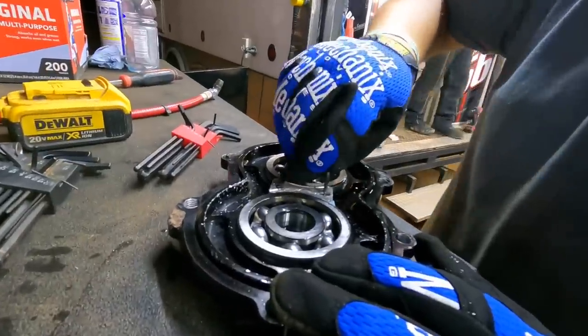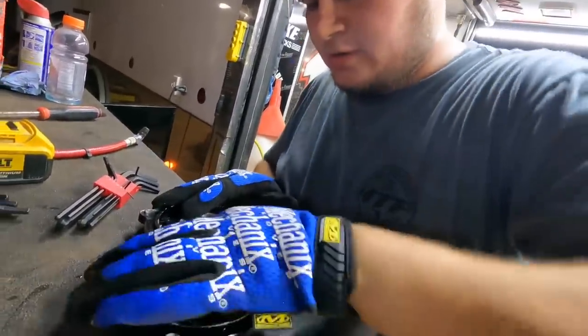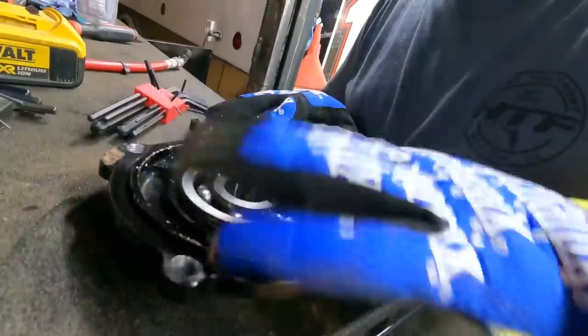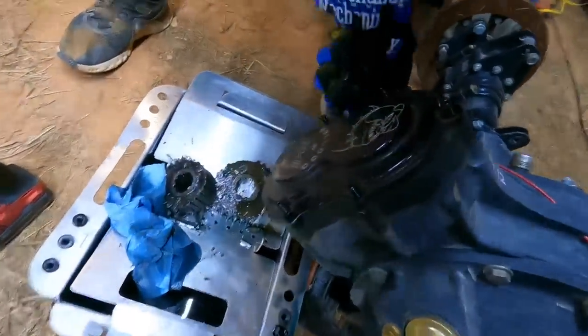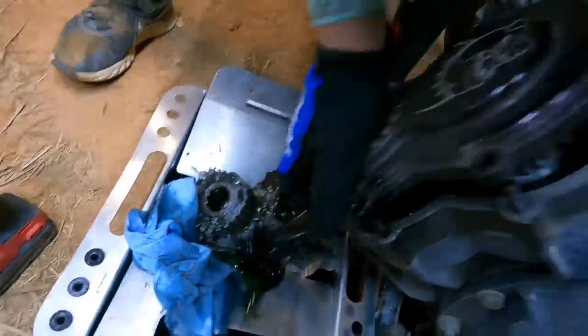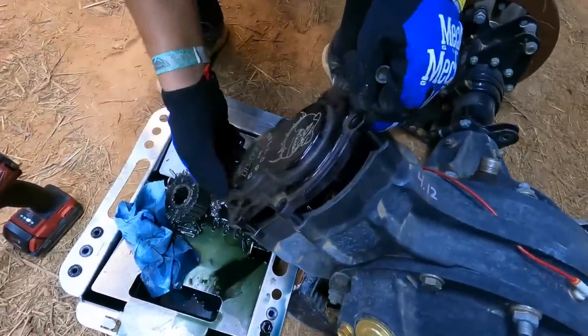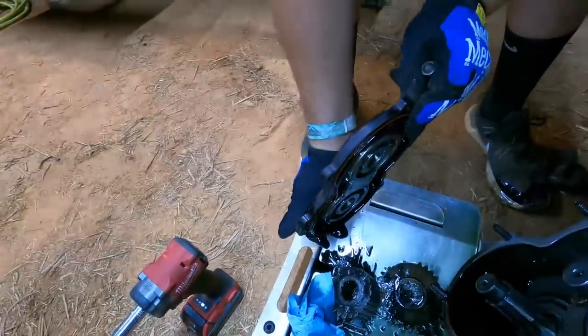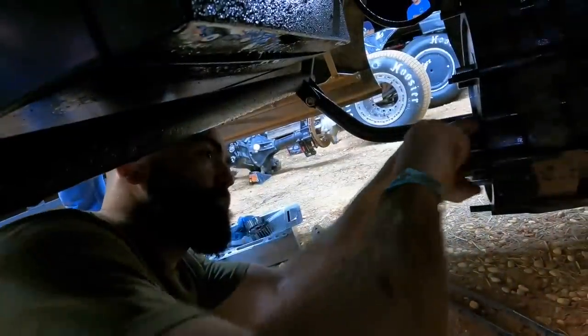Yeah. I might take the other cover off that spare rear end and throw it on there. These bearings don't sound very good. There's our spare gears. Got it. There is our spare rear end cover. Hook, change cover.